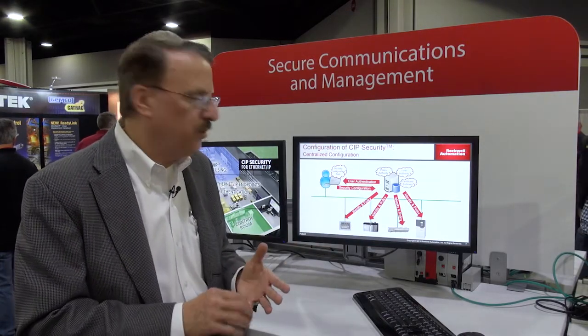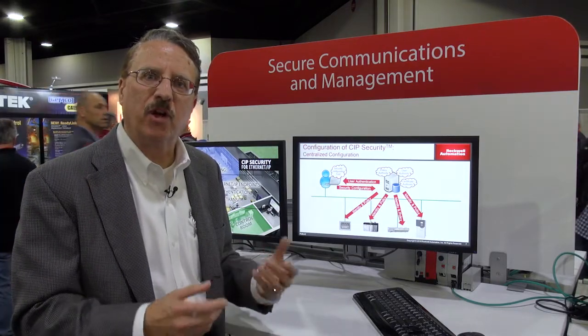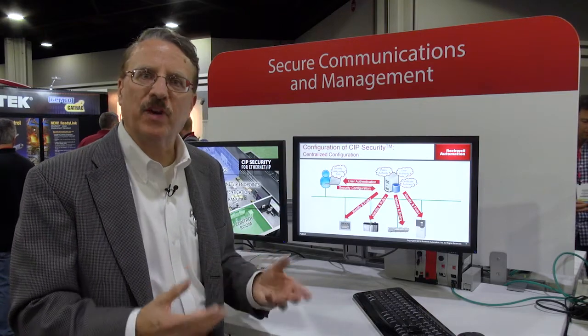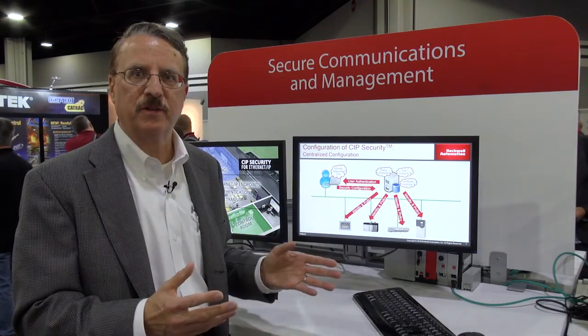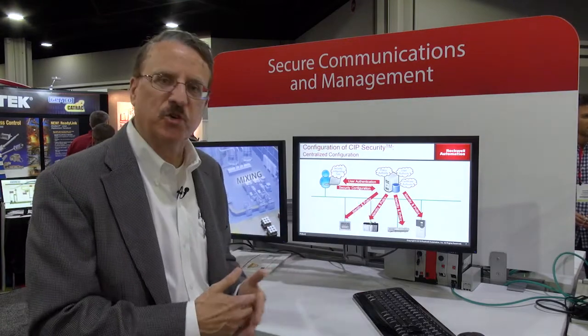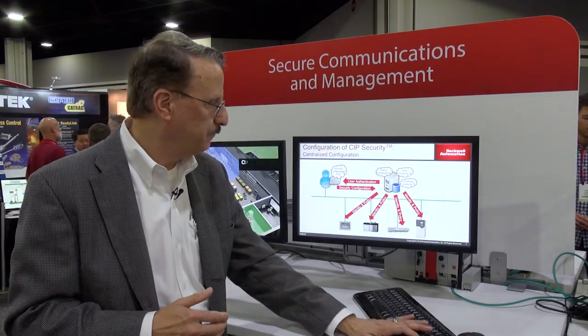So that central server would take responsibility for making sure that all of the devices get their secure identities, and they also get their policies. And in this example, the policy is, who do I trust? Okay, so the way that works is a device comes online, it talks to the authority, says, here's your certificate, here's the devices you trust, and then you can communicate from that point forward, okay?